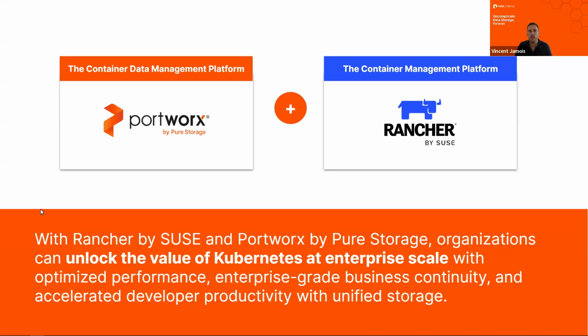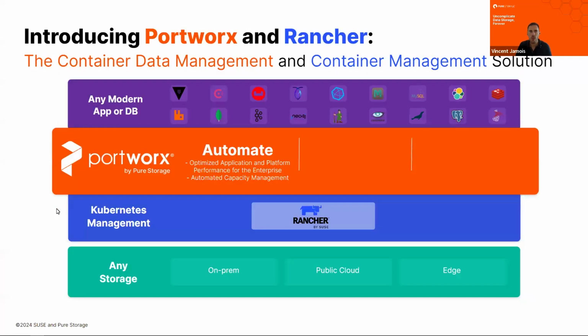So let's go a bit deeper into the Portworx solutions. Portworx by Pure Storage unlocks the value of Kubernetes data at enterprise scale for Rancher customers. Portworx provides a fully integrated container data management platform to automate, protect, and unify the applications. Portworx works with any underlying storage, on-prem, cloud. We work with Rancher and any Kubernetes distribution and support any application, simplifying developer actions and data management activities.